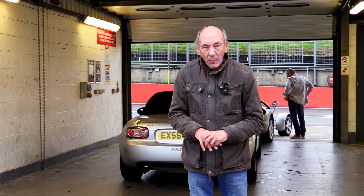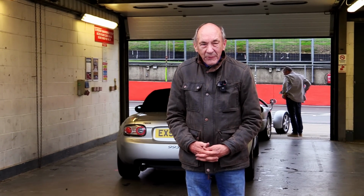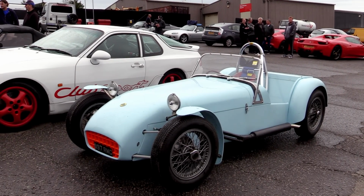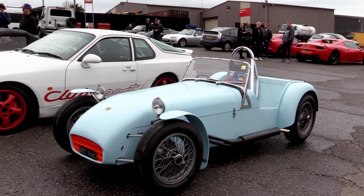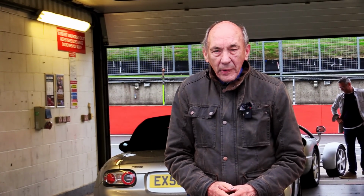It's never gone properly. The last time I was here, it vibrated on the prop shaft. It sounded like it was going to come through the tunnel. Anyway, the prop shaft's been done. With any luck, today should be the first day when it's really gone properly, although I have driven it on the road in another video, and it went very nicely.